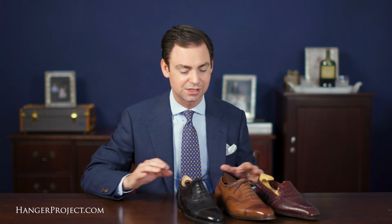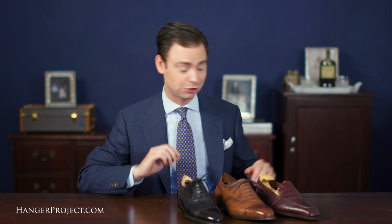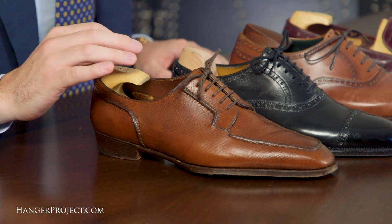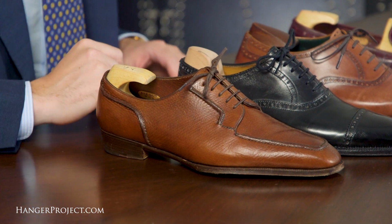Now, continuing that along, I want some versatility and some diversity in my range of shoes. I only get 5 to choose from. And so my next shoe would be another very special model. This is my bespoke George Cleverley split-toe Derby in the Russian reindeer.